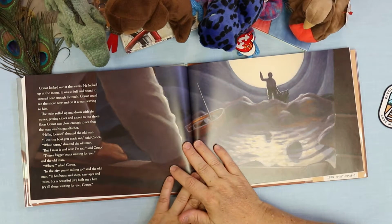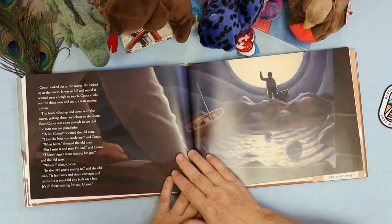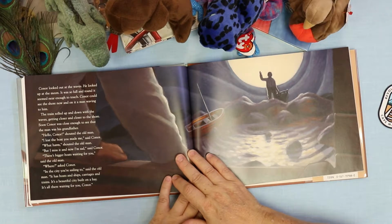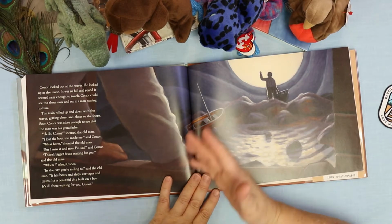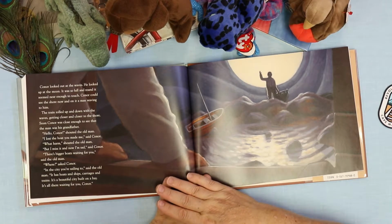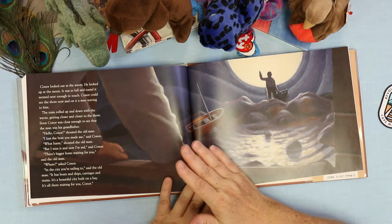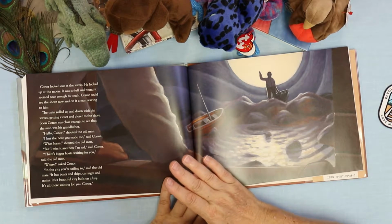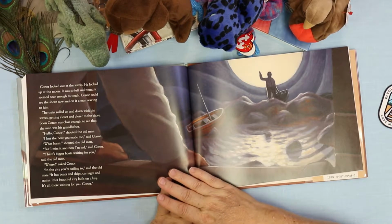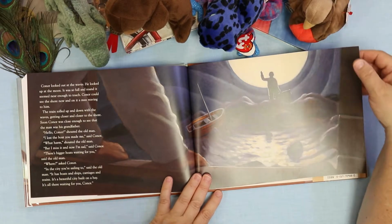"Hello, Connor!" shouted the old man. "I lost the boat you made me," said Connor. "What harm?" shouted the old man. "But I miss it now and I'm sad," said Connor. "There's bigger boats waiting for you," said the old man. "Where?" asked Connor. "In the city you're sailing to," said the old man. "It has boats and ships and carriages and trains. It's a beautiful city built on a bay, and it's all there waiting for you, Connor."